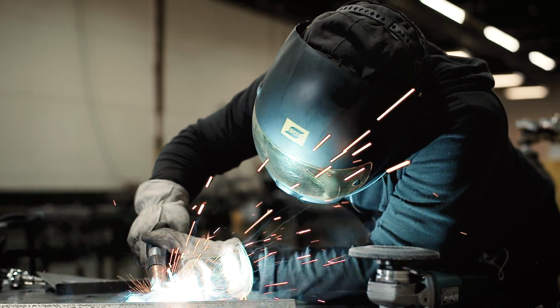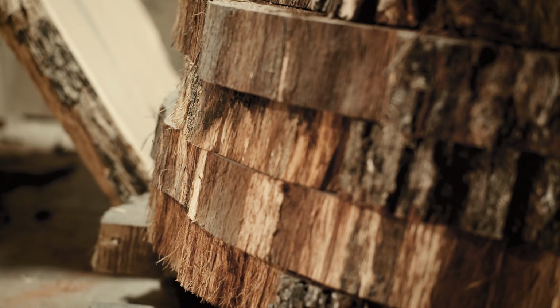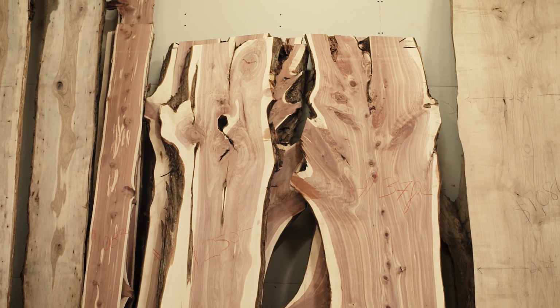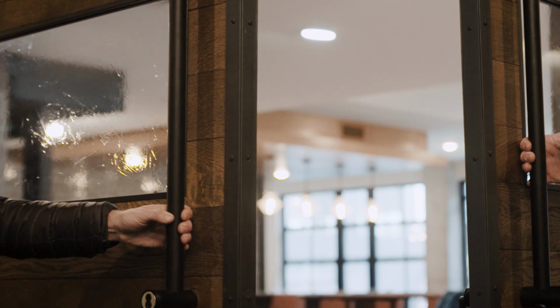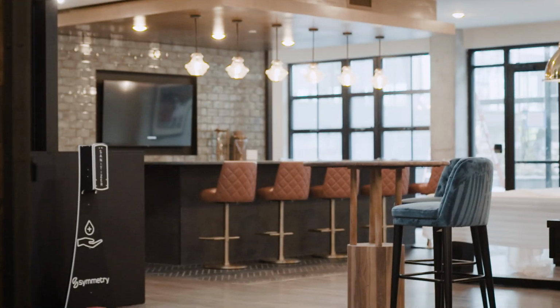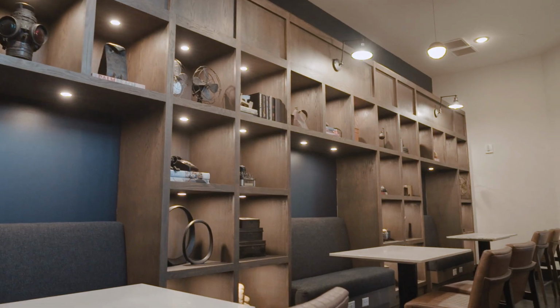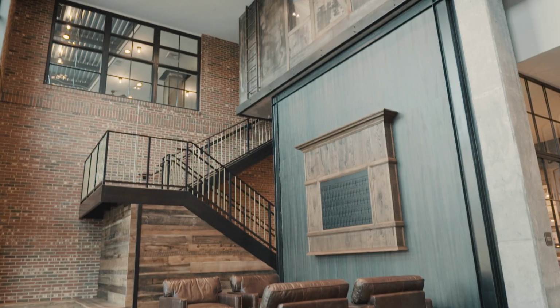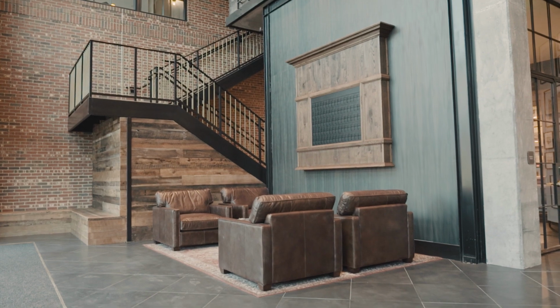I think everybody feels like it's the right thing to do, both for the planet and for generations to come, as well as those around us. Smoky Hollow really is a perfect example of how you can, on a commercial scale, use local craftspeople, use materials and talent to make a project look completely unique and different from any other space.